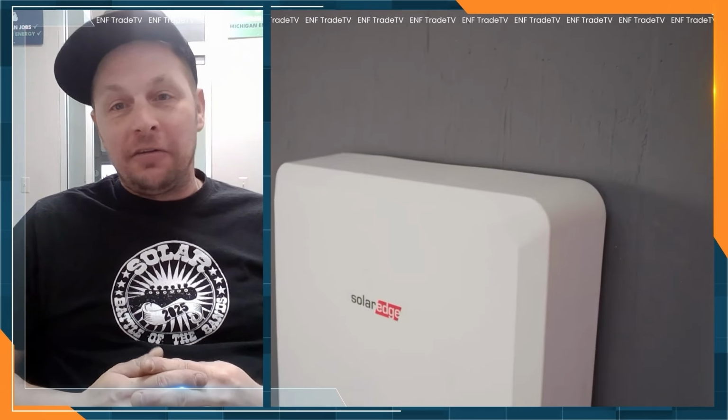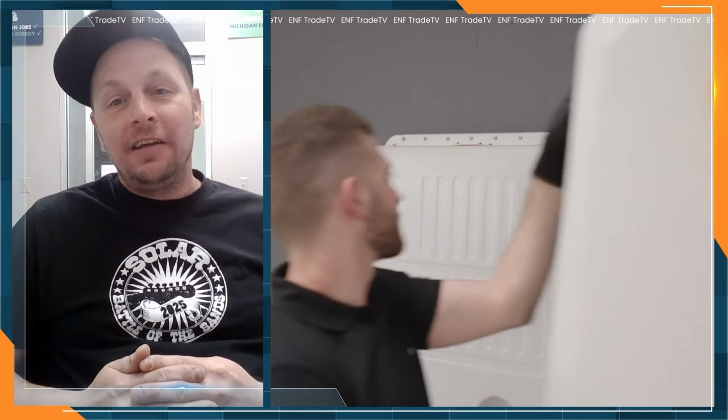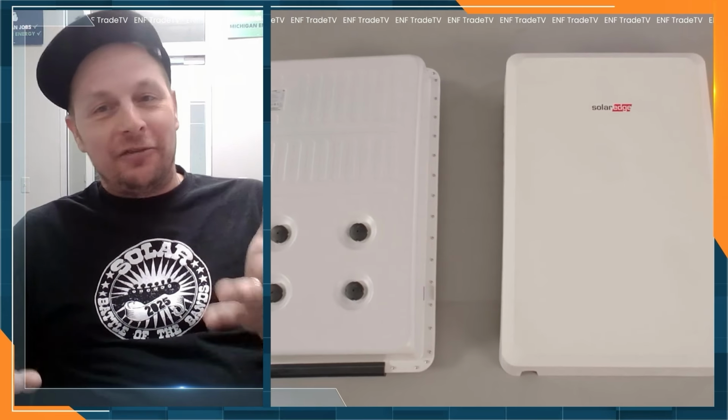Prior, like I said, they were using the LG Chem, and there were problems with that. And then trying to get manufacturers to warranty their products, 2 different manufacturers kind of working against each other and pointing fingers. It was your fault, it was my fault, and you go back and forth. With SolarEdge having its own battery, it's all in one, it's all inclusive, they own their product, they understand it.